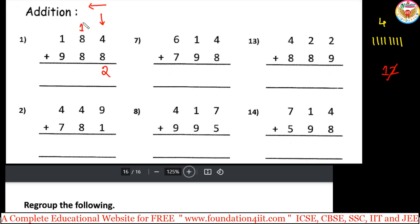So, you need to add this 1 and 8, 8 in the next line. 1 plus 8 is 9, 9 and 8, counting in mind, just 17. In 17, 7 you can write here, and 1 again carries to the next place, because you're going from right side to left. Next, this line: 1 plus 1 is 2, so 11. Complete 11 is written last because there is nothing more. Okay, this pattern you follow.